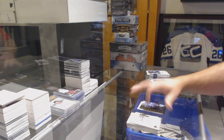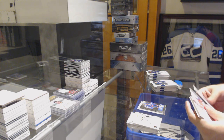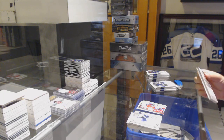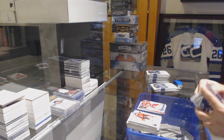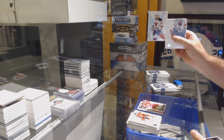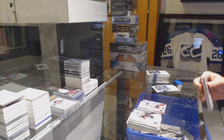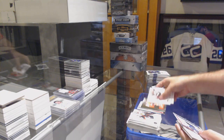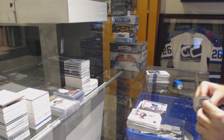Silver Skates of John Tavares for the Islanders. We've got a moment for the Montreal Canadiens, Carey Price. We've got a Staal update for the Carolina Hurricanes. Future Watch Spectrum, Pavel Zacha for the Devils. Numbered to 99, Silver Skates Gold for the Flyers. And a Hutton for the St. Louis Blues update.